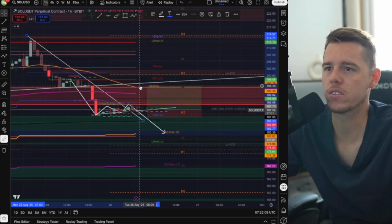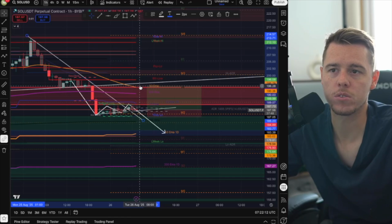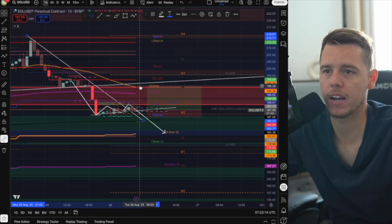And all the altcoins also depend on the performance of Bitcoin. So definitely keep an eye on it, especially on the US market open.